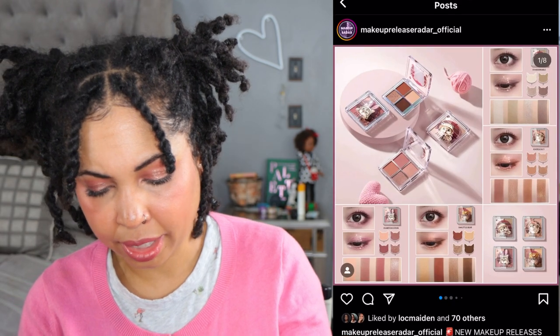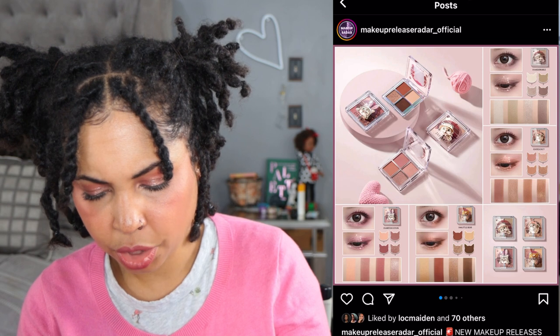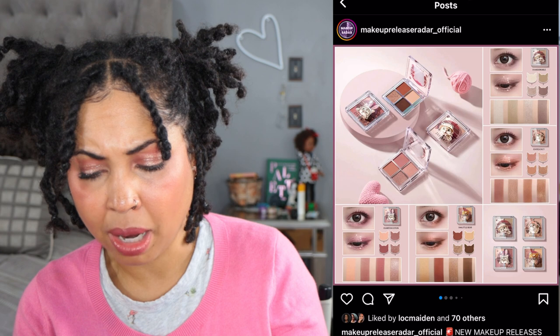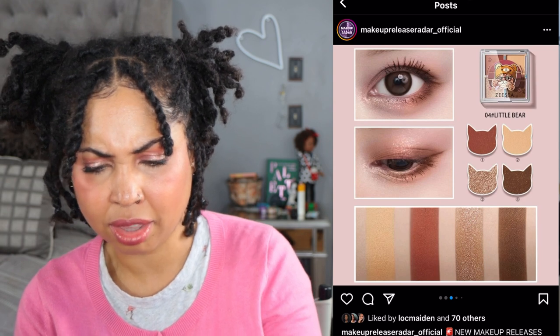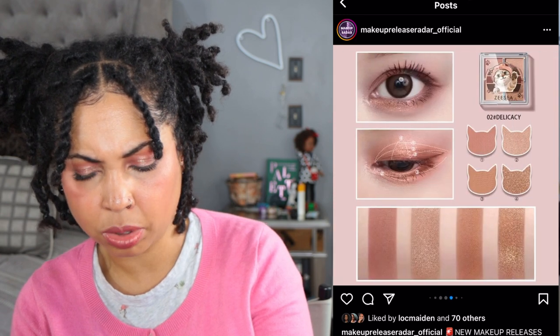ZC Cosmetics. Now, this is the brand that did the Alice in Wonderland palettes. Cute Cat 4 Color Eyeshadow. Okay, these look like the ColourPop ones, don't they? Remember ColourPop had all those like eyeshadow quads? That's what these look like. I think they are totally passable, but they're $13.99 a piece, which is a great price.